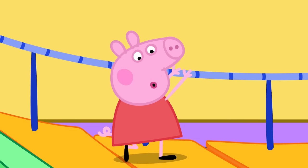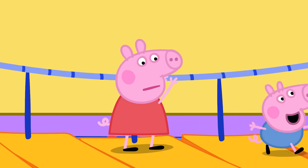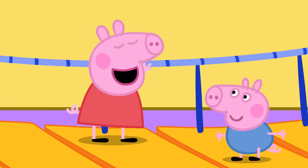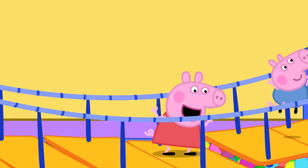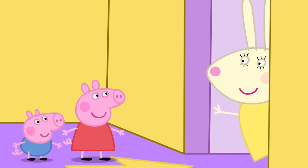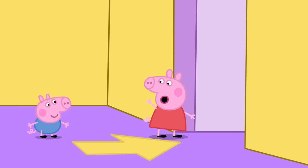Peppa is moving very slowly and carefully across the bridge. But George thinks it's fun to go very fast. Your way is much better, George. Whee! Congratulations! Now you need to follow the arrows. This way, George.